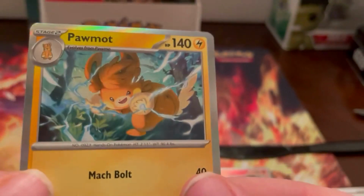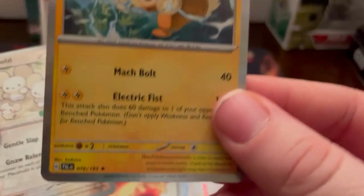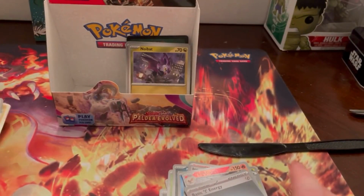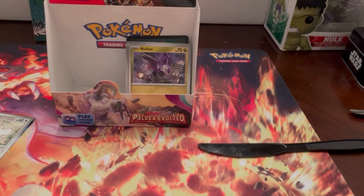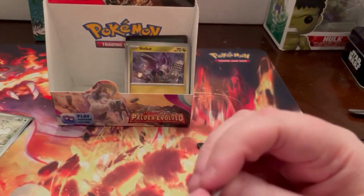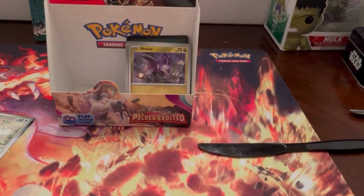Pawmot, he's kind of cool. Yeah, that's what you got for your Pawmot. Hit, though. You got a Mock Bolt. All right. You got to take the ones you like and keep. I like Mouse Hold. And then keep, yeah, I love Mouse Hold. Hi, cat. We have a cat walking around. Yep. All right, so I got another one of those liquidy guys that I'm going to open with my face.